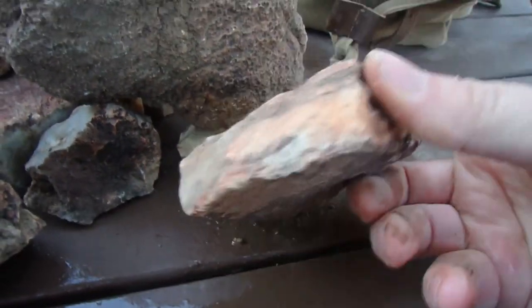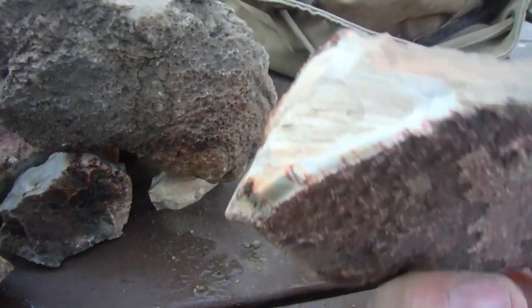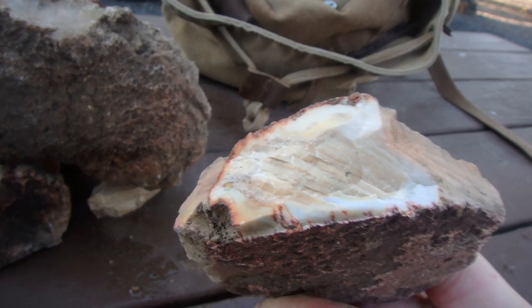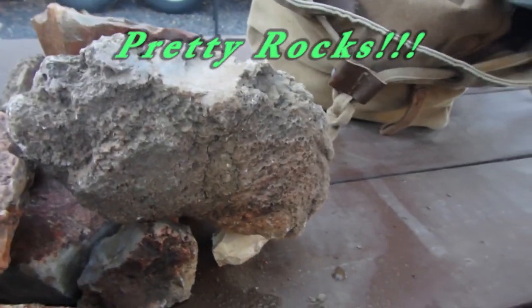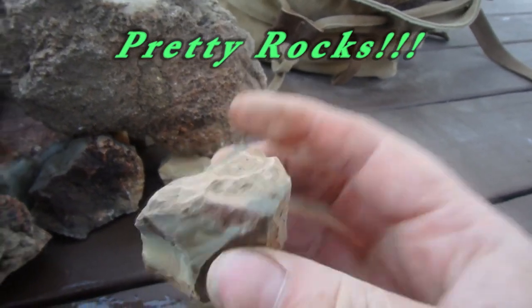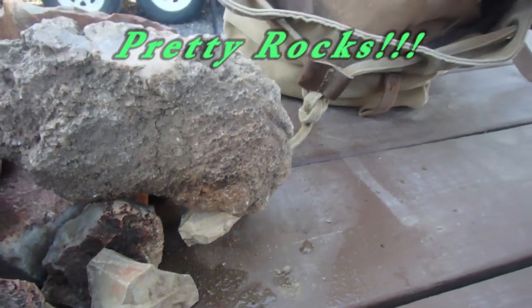Oh, just some beautiful material today. Now this one here is kind of confusing because you've got a seam of jasper right there. And look at that on the other side where I chipped it. Now I'm not exactly sure what to call some of this stuff. I am still a novice at rock identification. There's more of this jasper. Little tumbler.